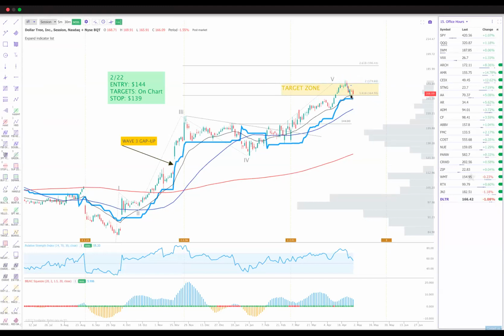And now we're pulling back to the 21 moving average. But look at how the 21 acted as support there, acted as support here. Let's see if this 164 level can hold. If 164 can hold, we can potentially come back up and test 174 again. And if we could test it again, the likelihood is we've already tested it twice. We could test it at that third time. We might be able to trigger and get an extended wave 5 up to 190.